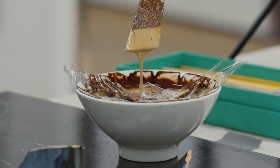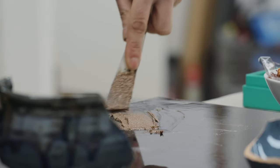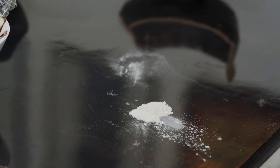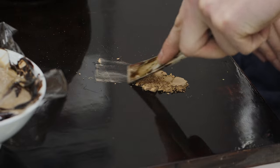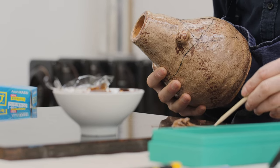To repair the ceramics, we use only pure ingredients from the earth. So the natural lacquer, it's taken from the tree sap of trees that grow in Asia. For the glue, we use flour. For making primer, we use stone powder. Every ingredient that we use is sustainable.